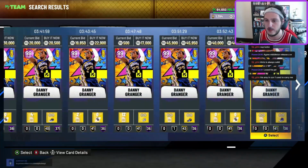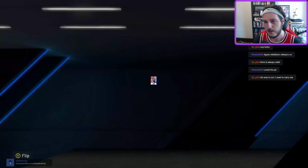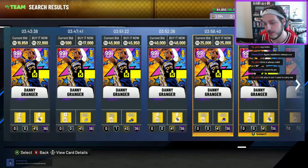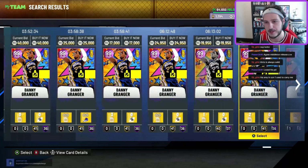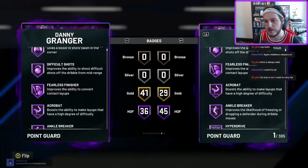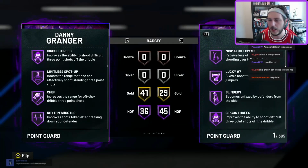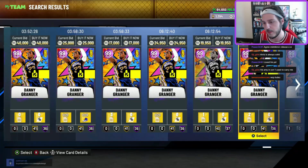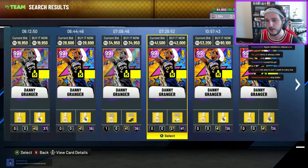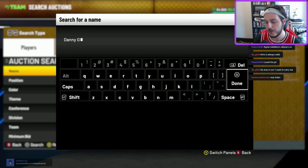But Danny Granger, my God, he's phenomenal. Like, the only reason I don't use him as my starting point guard is another guy that I'm going to cover a little bit later on this tier list. But Granger has base 29. He's huge at 6'9", but he moves like a small guard. Absolutely nothing wrong with this card. Yeah, you might look at the only 36 Hoffs and scoff at that at this point, but it doesn't matter. Granger is elite. He should be higher up, but I'm being objective here.